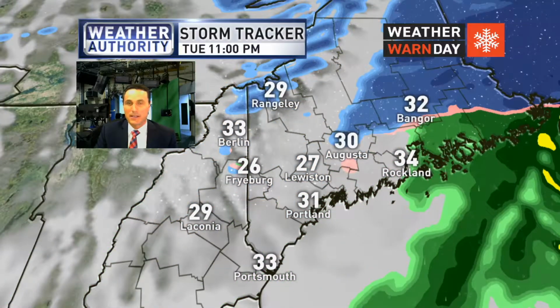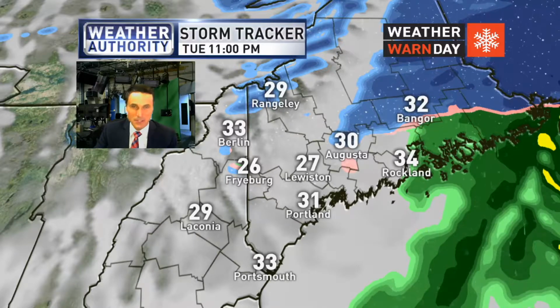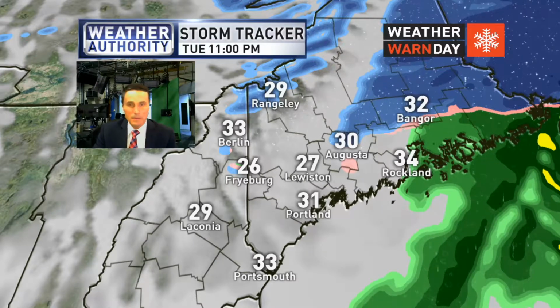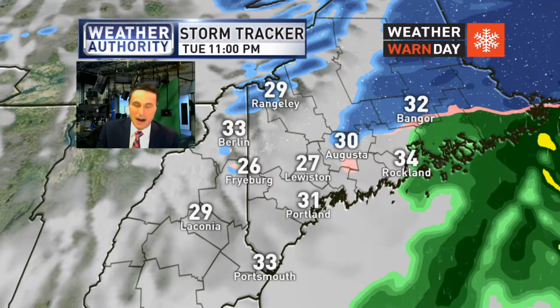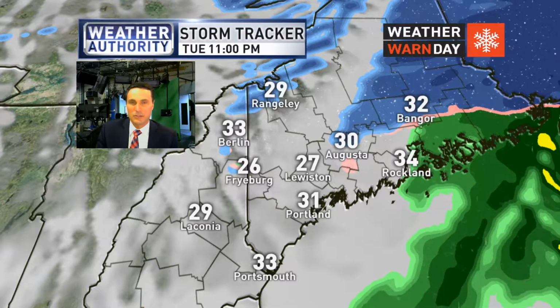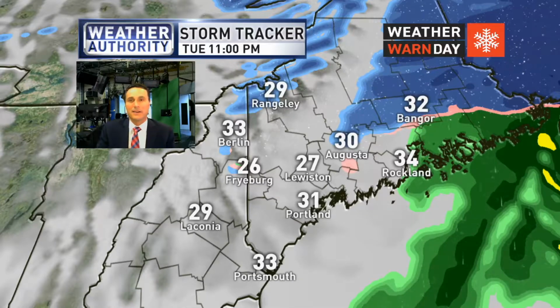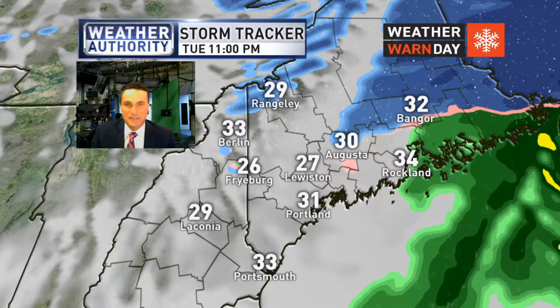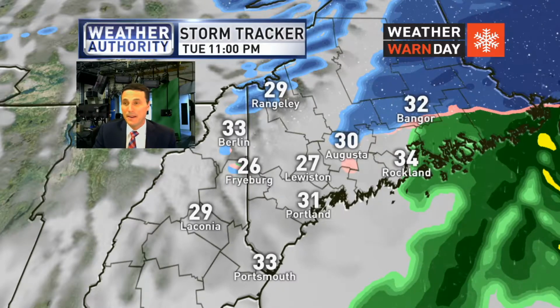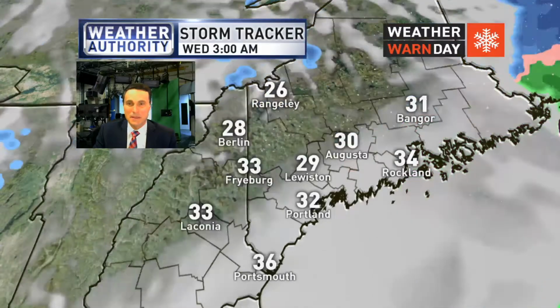So there it is, 11 o'clock. The back edge of most of the precipitation is starting to shift off to the east. Still wouldn't be shocked to see maybe some freezing drizzle around this time frame here. If you're plowing or if you're just trying to figure out when to get out and clean things up, I think around midnight you're in good shape here. We'll see the last flakes moving out around that time. And yeah, we'll get a chance to clean things up into the morning.